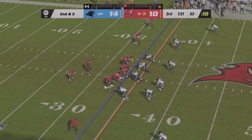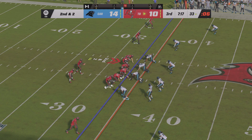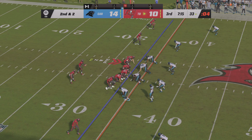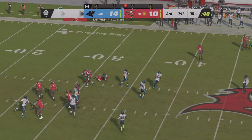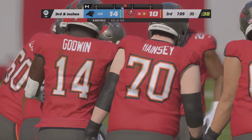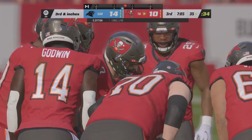Here's a 2nd and 2 now from the 33. Now Mayfield. He's got Otten. It'll be a gain of just a yard, and that'll bring up what looks to be a 3rd and inches. Can't be more than a half a foot.